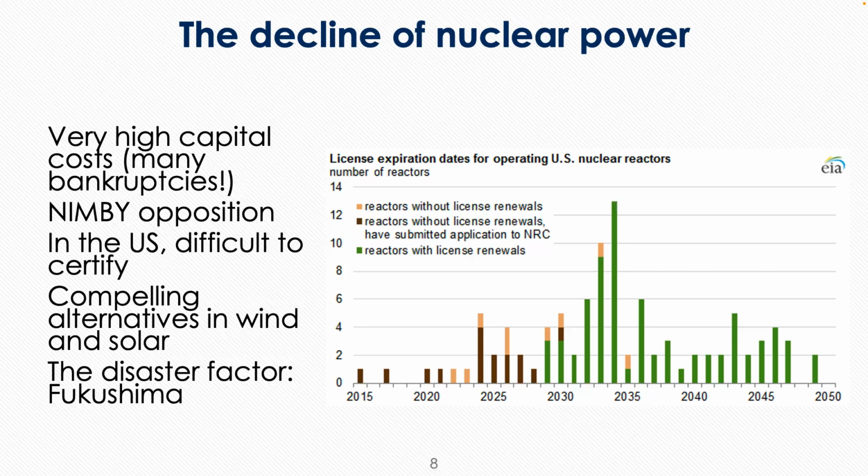And then there's the disaster factor. Fukushima, which was a while ago, has led to things like Japan moving away from nuclear power, right? We see similar types of things happening in other countries as well.